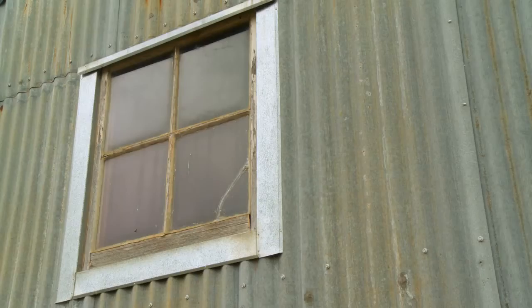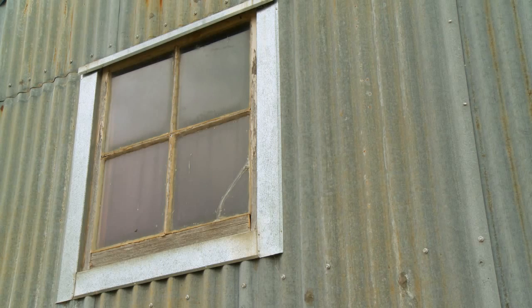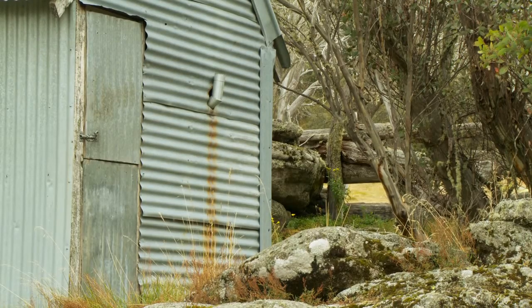So they'd bring them up in summer, but that meant they needed somewhere to be in summer, so they built all these huts all over the Victorian Alps where they could then stay. But they obviously would be abandoned in winter. So they were very basic, simple huts that they could get shelter from in summer, and then in winter they'd bring the cattle back down into the valleys and away from the snow.